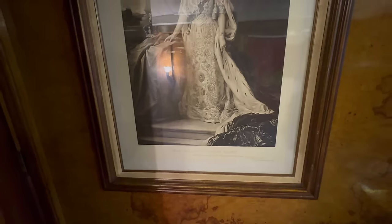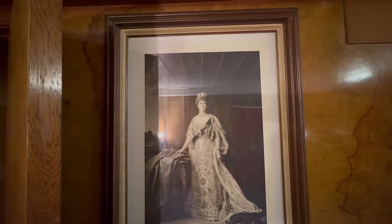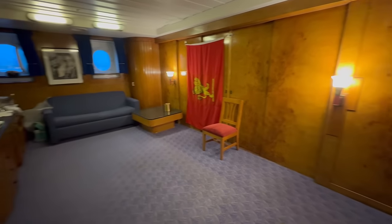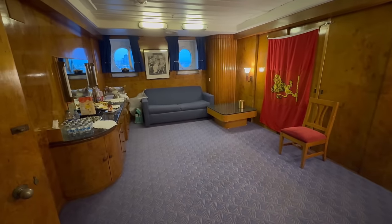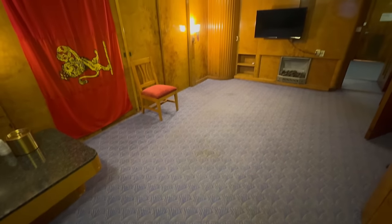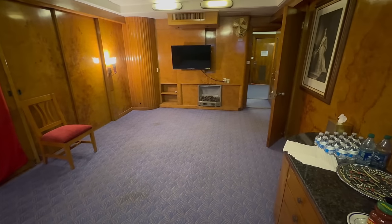Located on starboard main deck, the Queen Mary Suite is a sumptuous space with a large living room that makes it ideal for parties. The room has two large portholes and is festooned with what I'm pretty sure is glowing Maser birch paneling. Within moments of our visit, a party was held in this space, hence the lack of furnishings.